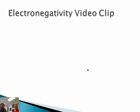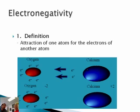So, when you're thinking of atoms, you're thinking of electronegativity. Remember, the small atoms will have a higher electronegativity and are more likely to have the electrons more often in that covalent bond. So electronegativity, very cool. All right, what is it? Specifically, it's the attraction of one atom for the electrons of another atom.